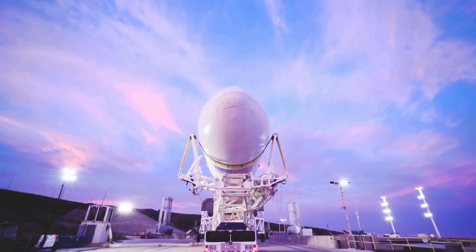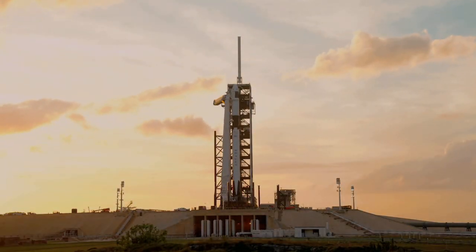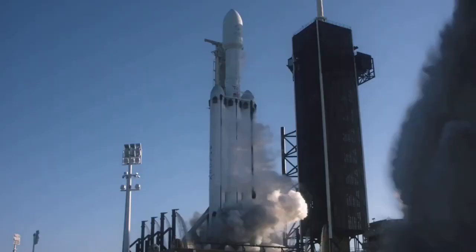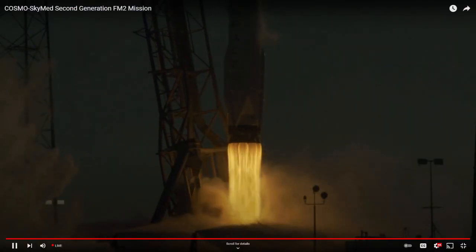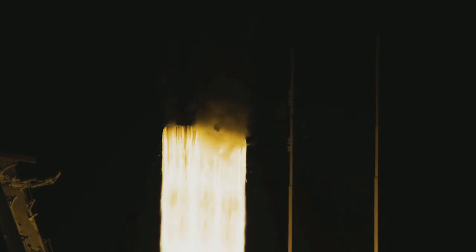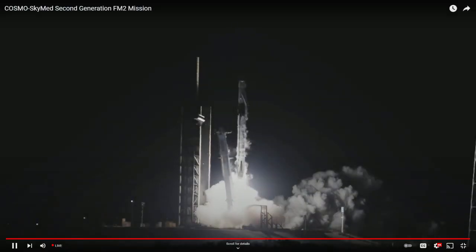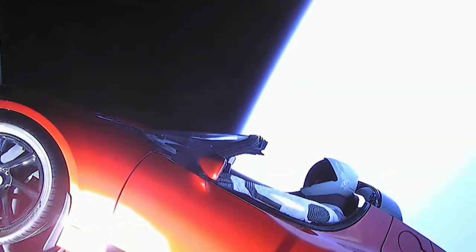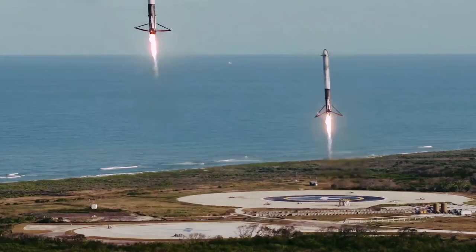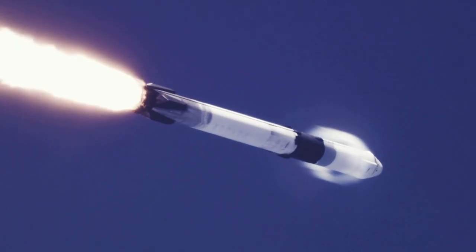On WeatherNet. I looked up and it's looking pretty good. STS is ready for launch. Ignition. Liftoff. Falcon 9 has cleared the tower. Ten. Nine. Eight. Side booster ignition. Six. Five. Four. Three. Two. One.